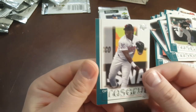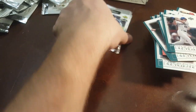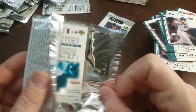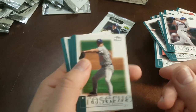Jay Payton, he's a fun player to watch. He swung at horrible pitches, though. But, you know, sometimes he had really clutch hits. Swinging at a ball over his head, you know, or at his head level. So, hard to complain about a guy who did pretty well, had good success swinging at horrible pitches.